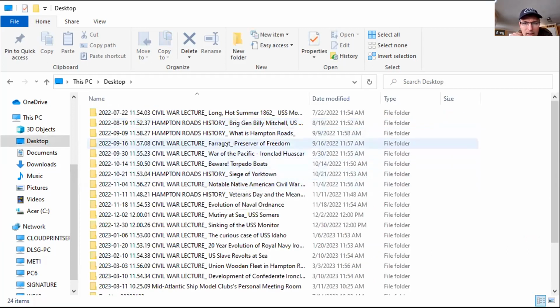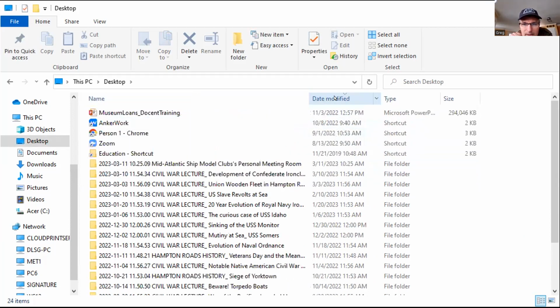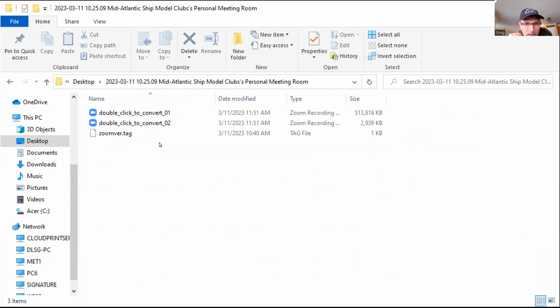All right. And then sort by date modified. Just click on the column that says date modified. Where's the column at? Oh, date modified. Okay. Oh, so you can sort. Okay, so there we go. You've got a folder right there on 311. Double click on that. Here's your recordings.